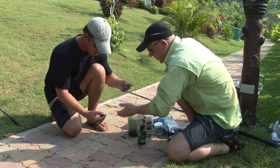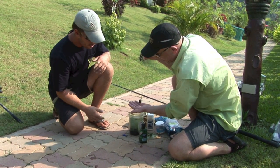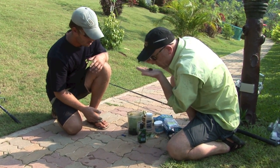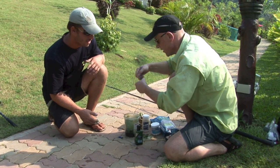Oh, perfect. Right, so look at that. That looks nice and smelly, and very hot shark bait. Oh, it is a shark bait, isn't it? Just touch my hand there. Doesn't smell very appetizing to me, but I'm sure it does to a fish. Oh yes, definitely. Shall we go cast it out?